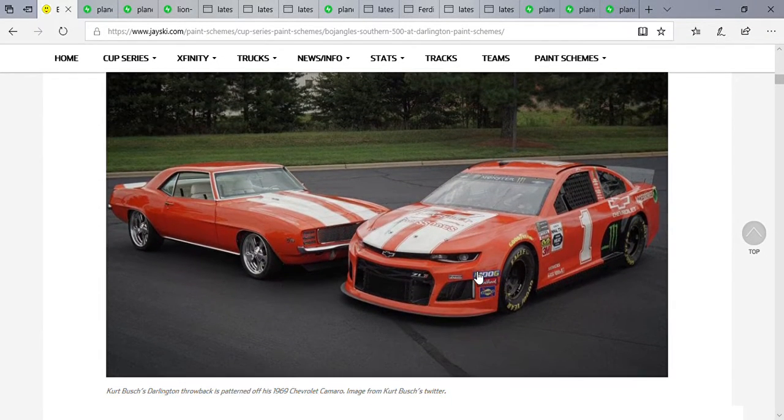Next up, my man Kurt Busch running a throwback paint scheme that is patterned off his 1969 Chevrolet Camaro. And I gotta tell you, man, this paint scheme is giving off a Jamie McMurray vibe. It reminds me of the McDonald's cars. I've always loved Jamie Mac's McDonald's cars, and I tell you, man, this paint scheme just blows it out of the water. I know some people may not like this Monster Energy thing, but hey, it's not entirely in the way of everything. And I see they're putting Chevrolet accessories on the hood, so kudos to those guys. So yeah, I like it.